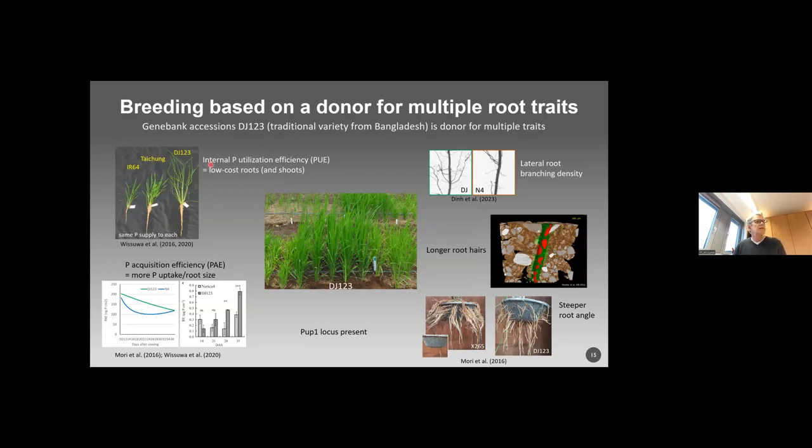It has high internal P utilization efficiency, so it makes more biomass per unit P taken up, which basically relates to low-cost roots and low-cost shoots. It has higher P acquisition efficiency, so per unit root size, it takes up more P than another variety, NERICA 4, for example. It has better root branching compared to NERICA 4. It has slightly longer root hairs, and it has a different root angle distribution.